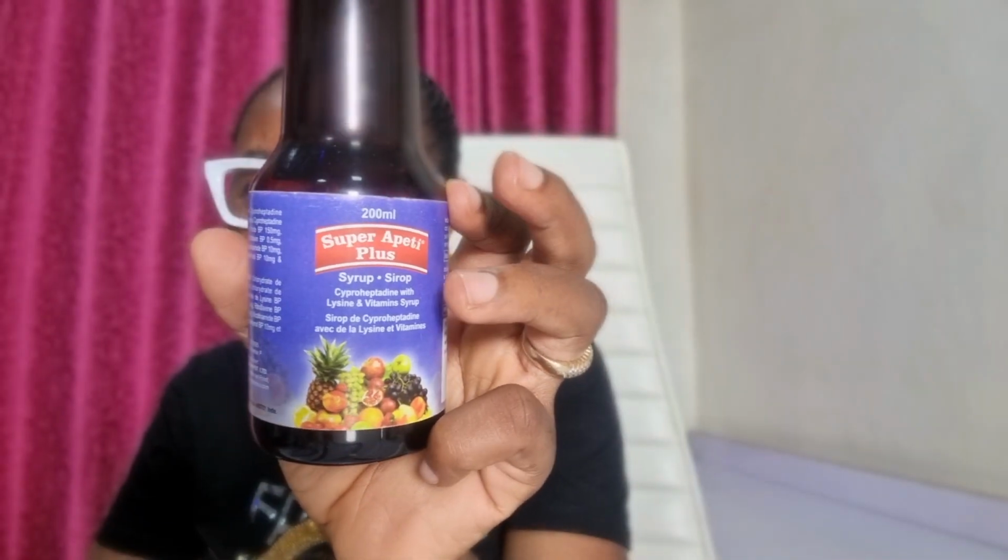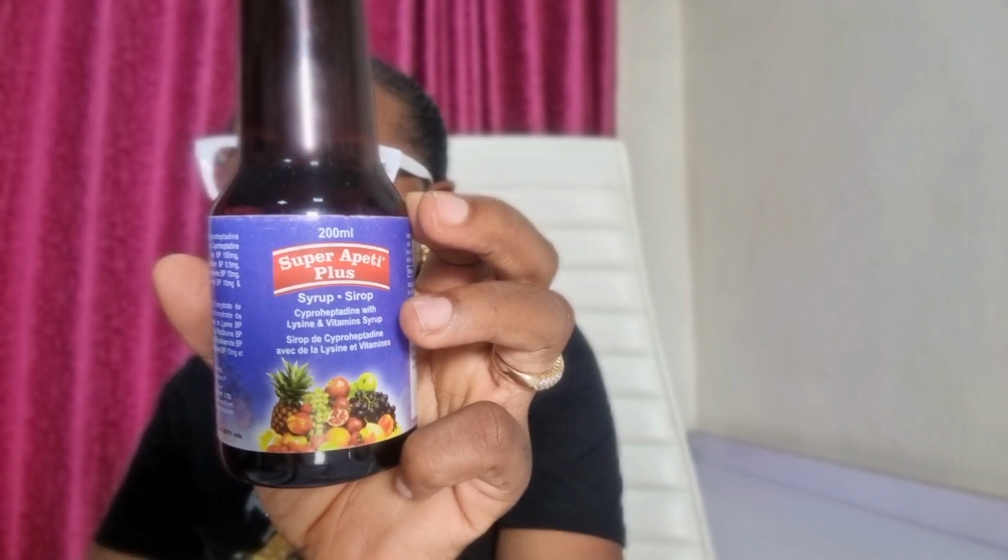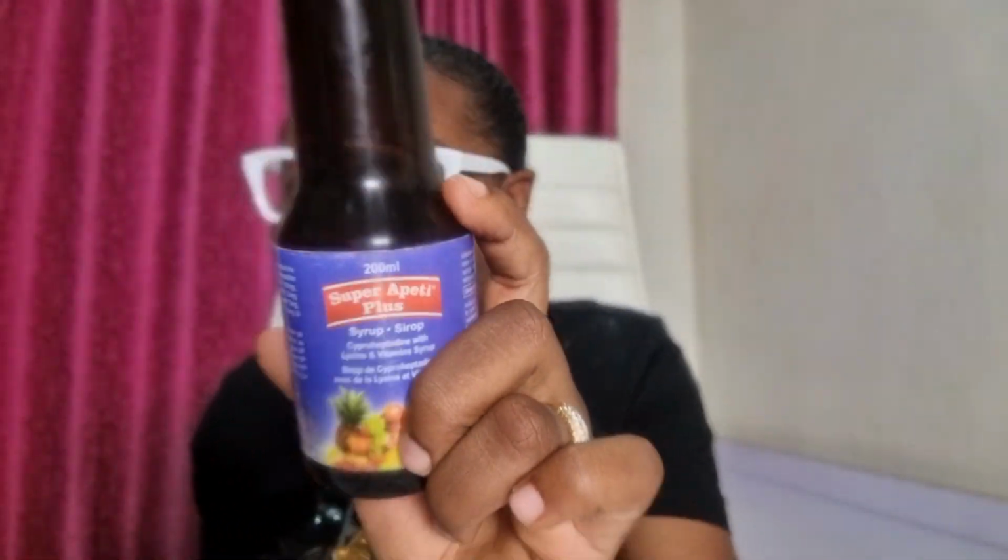So let me show you this product. Can you see this product? This is actually called Super Appetite Syrup. This helps for weight gain. If you want to gain weight, you're going to see results from 1 week. You want the fastest way to gain weight, you cannot wait to gain weight, then you need to go for this syrup.